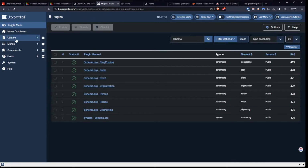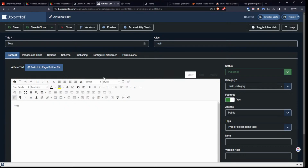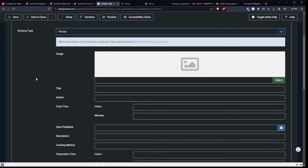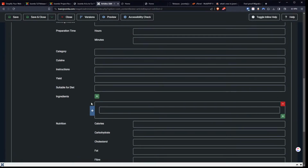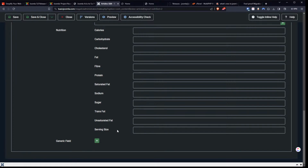Okay, so let's just check that out. Let's go to content and articles, and we will do some pretending. Here's a test. I don't really have many things on here. Let's open test, and look, we have a schema tab here. And what is this article? It is a recipe. Now you can fill out all kinds of more information that you want supplied in search results, or let search engines know about all the things that are related. Basically, the search engine is saying, hey, if this is a recipe, tell us all this information because we want to be able to give it to people who are looking for it.